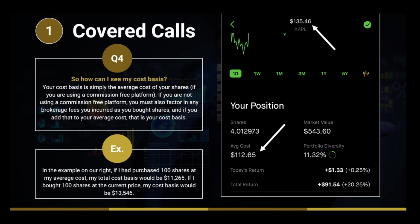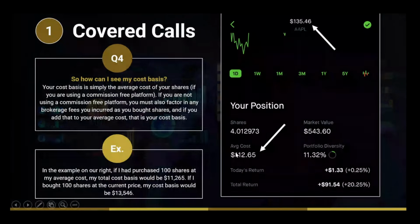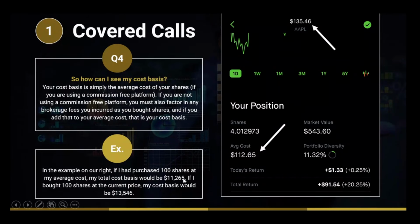So in this example, if I had purchased 100 shares of Apple instead of just like 2 and then it split. This was before their split in the summer of, I think, '21. My cost basis would have been $11,265, right? If I would have bought 100 shares at the current price that I took this picture, it would have been worth $13,546. And this is just fractal for any underlying. That's how you can effectively look at your cost basis and know how much money you've come out of pocket.